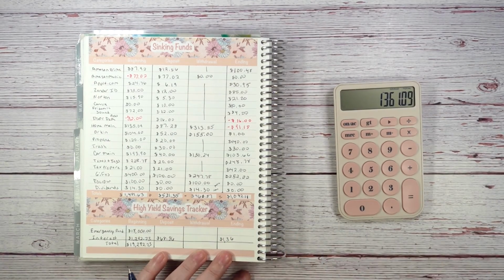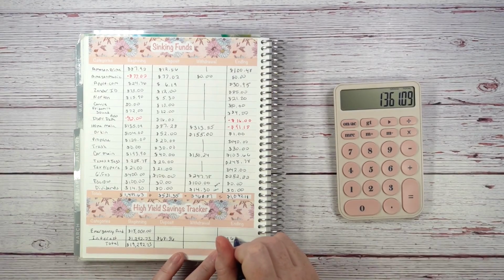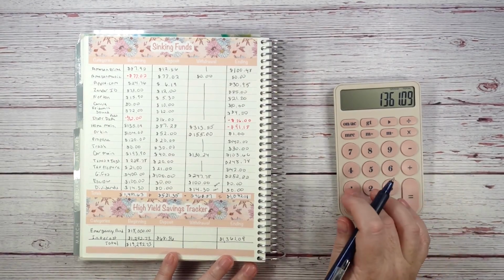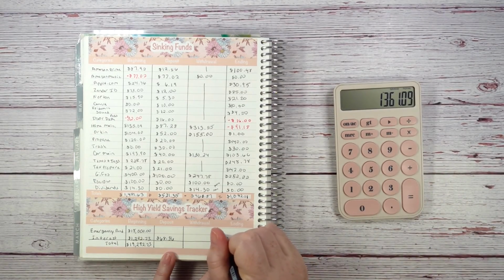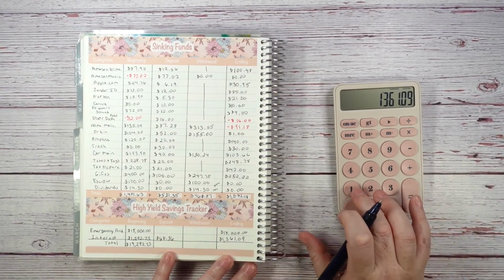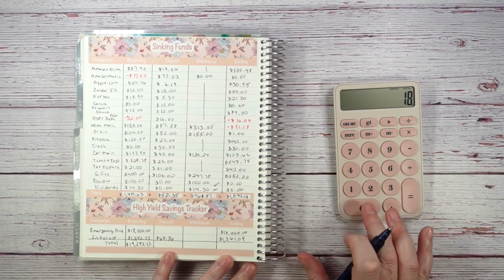I want to grow this more. I want to get it to 20,000 and the interest, and then I want to start saving for a new car for the future in about 5 years. I'm hoping the ones we have last 5 years. That's the goal. So I have that plus the 18,000 that is our emergency fund, and I can't let it go below that.